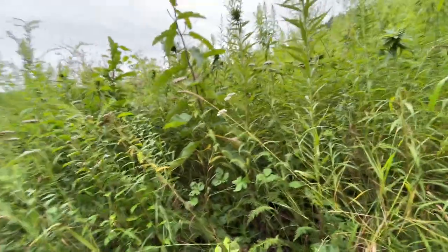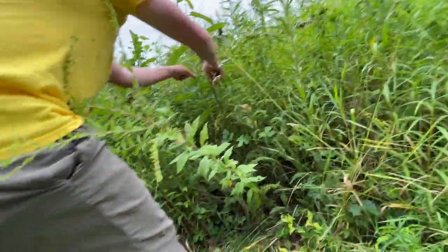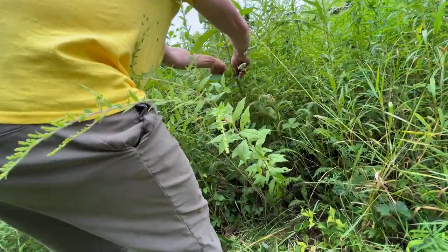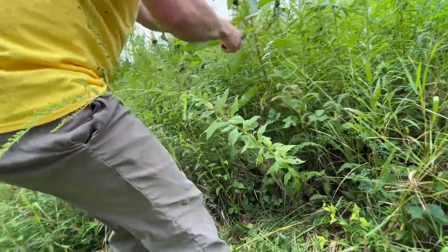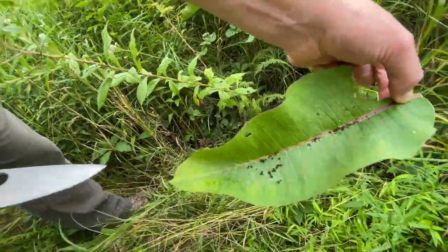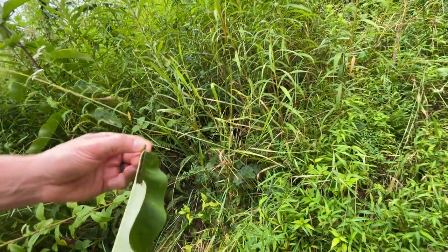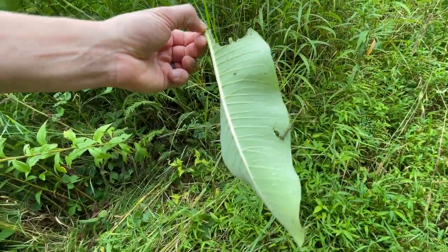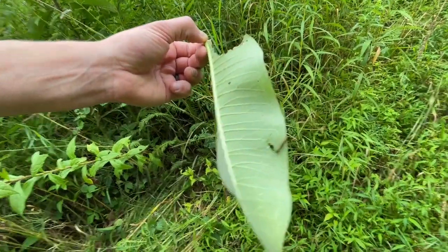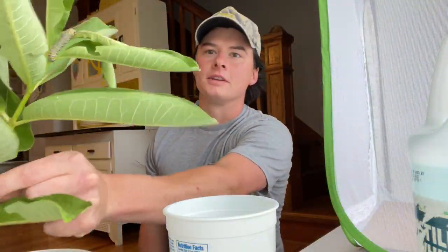Hey, can you be the filmer? Yeah. Here, just hold it pointing at Daddy. Okay, so that little caterpillar, we saw this leaf had some caterpillar frass on it. And sure enough, on the other side, that is a little monarch caterpillar. Great job filming, Tilly.